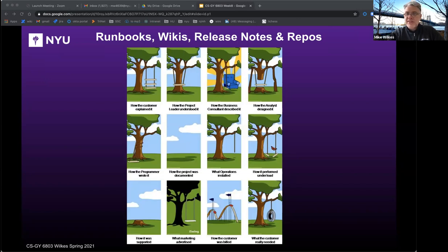What operations installed, right? This is just one rope. How it performed under load, right? The butterfly sat on it and it broke. It wasn't tested. How it was supported, which it wasn't, it was just chopped down. What the marketing advertised, right, which is all swing and no tree. How the customers billed, right, which is like a fantastic roller coaster ride of amazingness.